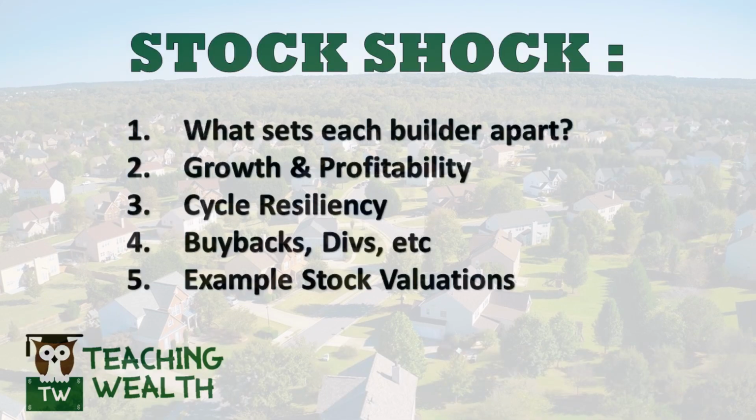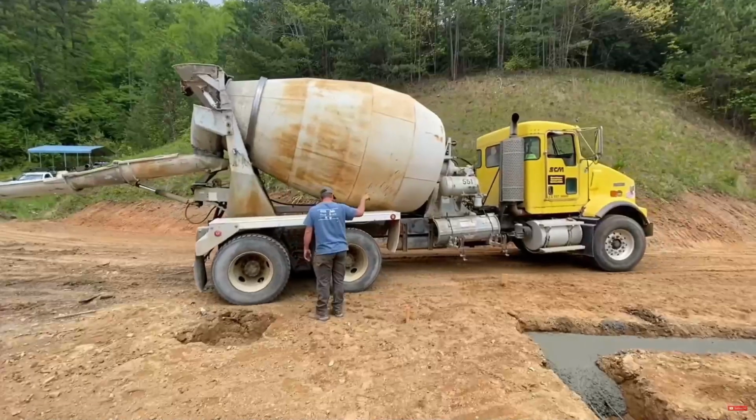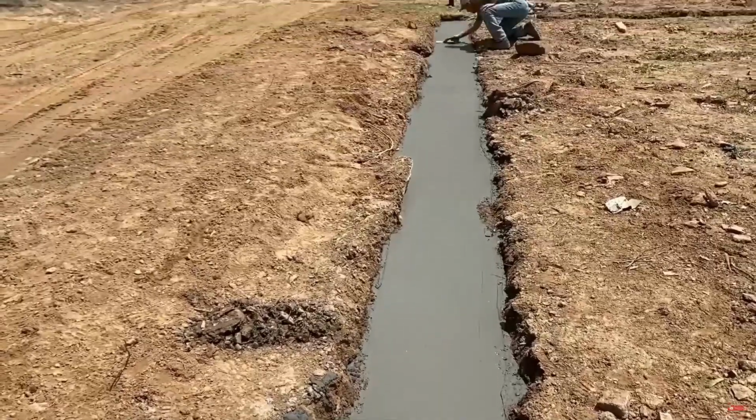By the end, you'll know a brief profile on each and how they approach the industry and which ones might be better investments depending on what qualities are most important to you specifically in a home builder stock. We'll also do very quick example valuations on each.